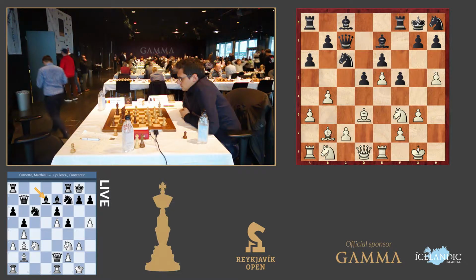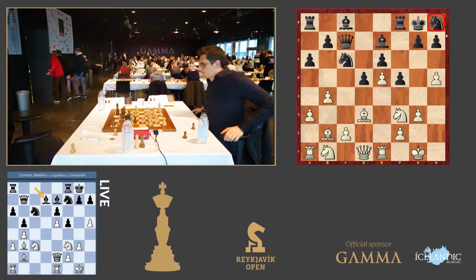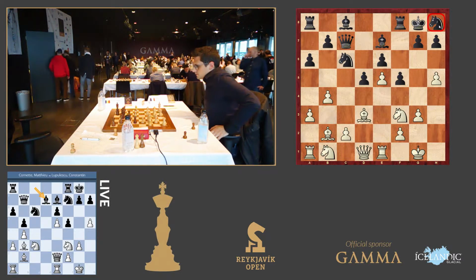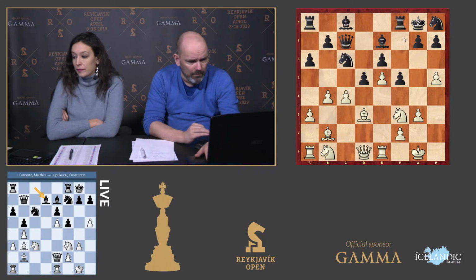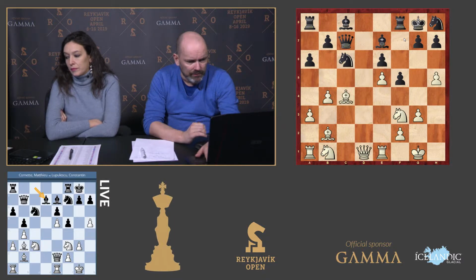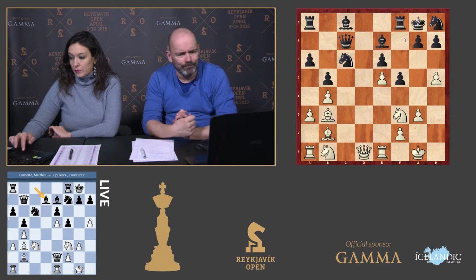Usually not a very good square for a knight, but there are some famous games in chess history where the square is used to maneuver a knight. One of them being Kortsunu against Fischer in the King's Indian. And the knight will come back to f7 at some stage. c4, d takes c4, bishop takes c4, b5, bishop to b3.